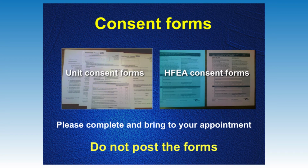The consent forms are generally related to the treatment and also to satisfy our obligations towards the regulator of the IVF sector, which is the Human Fertilisation and Embryology Authority. Please complete your consent forms and bring them to the appointment, but do not post them. Please bring them yourself to your first appointment.